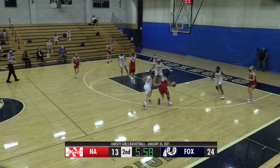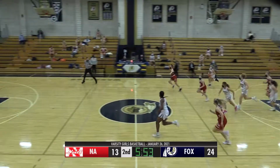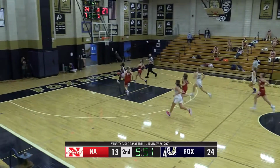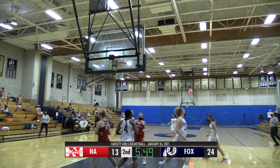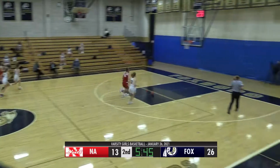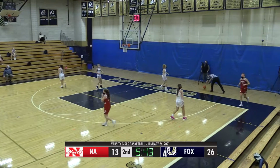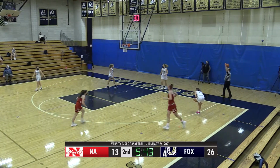Good pressure. They stay with the pressure. And number 10 takes it strong to the hoop. Hannah Blake with the block. Oh, nice Cam push up forward. 4-2. That's the way to fill the lanes. Foxborough. It's a track meet out here. Okay. Just too long. Foxborough ball.